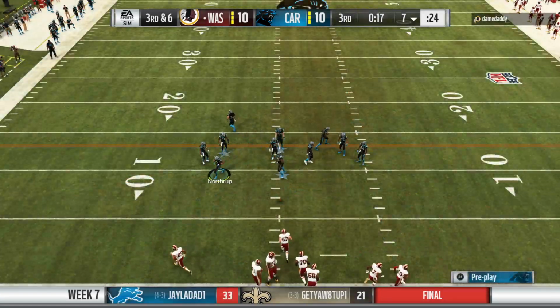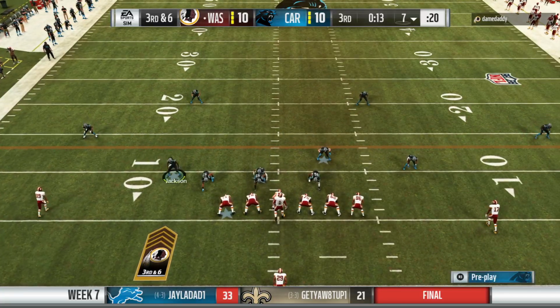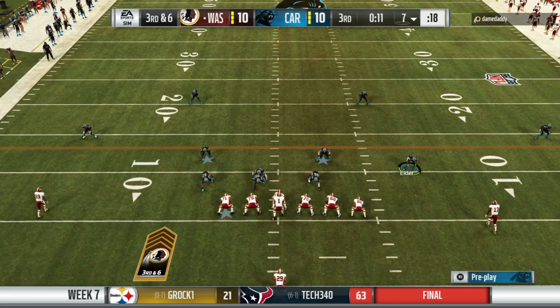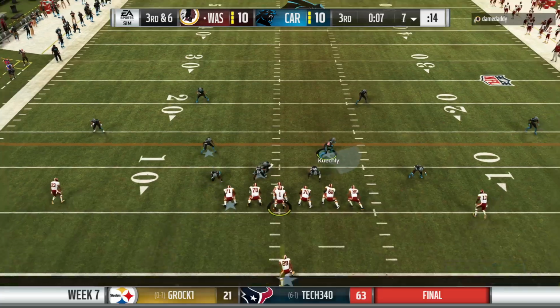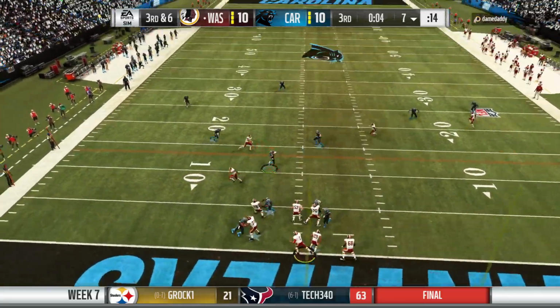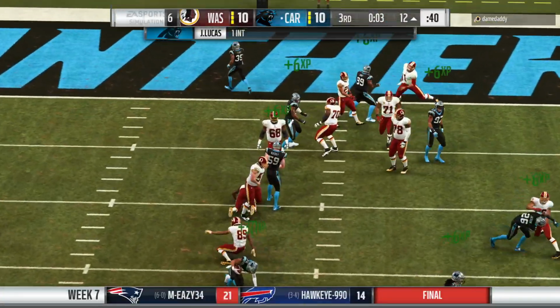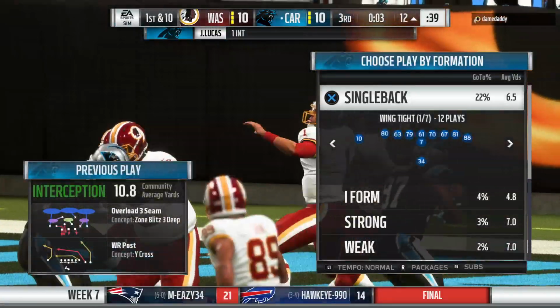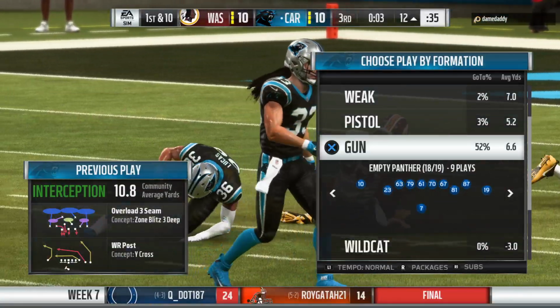The Redskins on 3rd down. A pretty woeful 0 for 5 thus far. This will be 3rd and 6. Here's Newton. He rifles one that's intercepted. Picked off at the 12. And they will take over with a football just outside of the 10 at the 12-yard line.